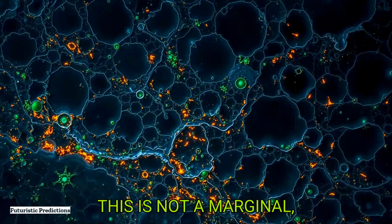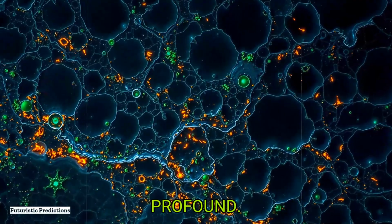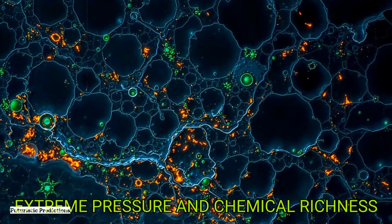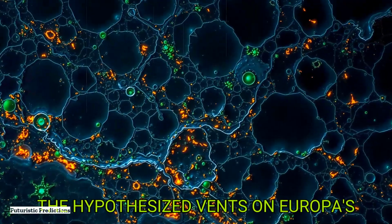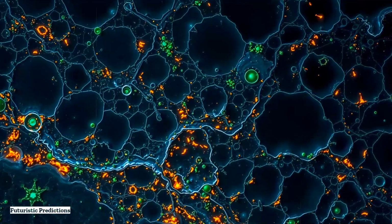This is not a marginal, struggling existence. It is a vibrant and abundant oasis. The lesson for Europa is profound. If life can find such a robust foothold in the extreme pressure and chemical richness of Earth's seafloor vents, then the hypothesized vents on Europa's ocean floor represent perhaps the single most promising habitat for complex life beyond our planet.